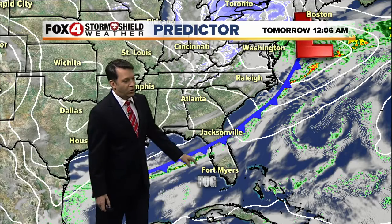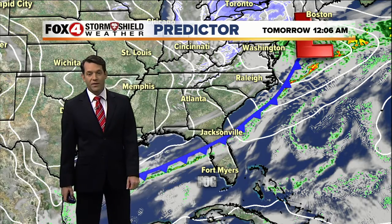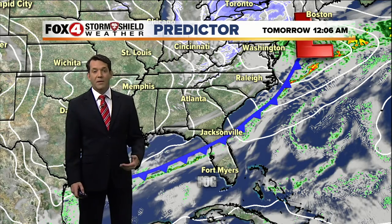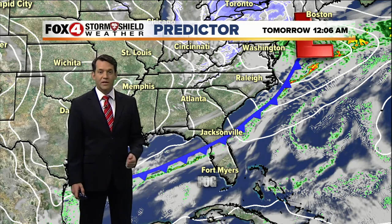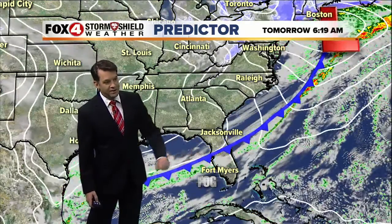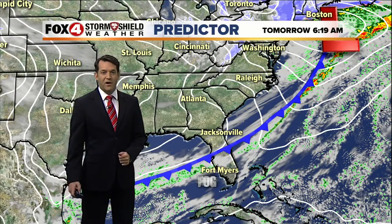We do have a cold front that's advancing across the state, and that is going to bring with it some fog. Now, what's happening is ahead of that front, we have lots of warm air that's sitting over the water that's cooling it to its dew point, and that's creating the fog that we're seeing. However, this will begin to move out through the early morning hours to about, I'd say, 9-10 o'clock. That's when the fog will begin to dissipate.